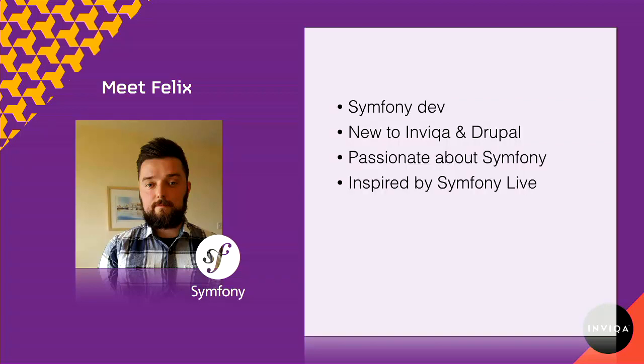Yeah, but however, being passionate about Symfony, he went to Symfony Live and he was inspired by a session that he saw there. And one of the key questions that he kept on asking me throughout the beginning of the project was, why are we doing things this way? Why aren't we doing things the modern design pattern way? So a lot of my time is spent explaining Drupal 7 isms. And anyway.